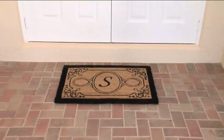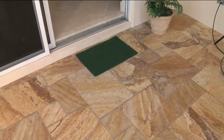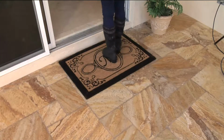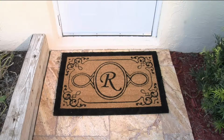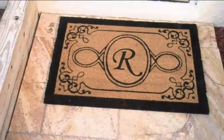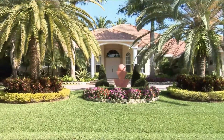If you can keep the dirt on the outside of your home, you do less cleaning on the inside. It's not just the cleaning too. That dirt, the sand, the grime, it damages the floors, the tile, the grout, the hardwood, the carpets. Leave it at the door. Don't use that old floppy one from the box store. Look how beautiful that door is, and that's just a back door. You want to use these at all your doors, your back door, your front door, because you want to keep that dirt outside where it belongs, not in your home.